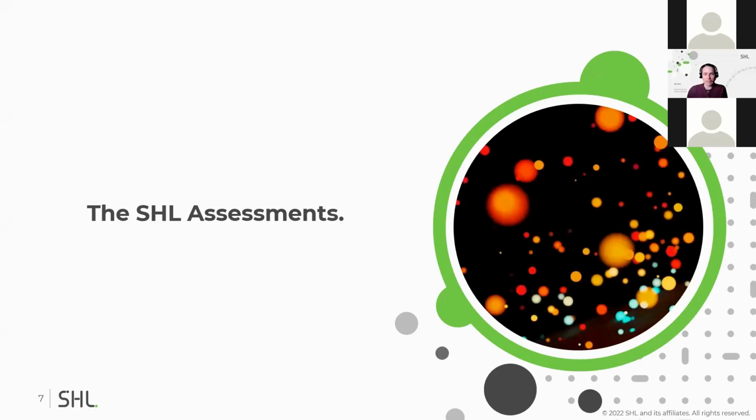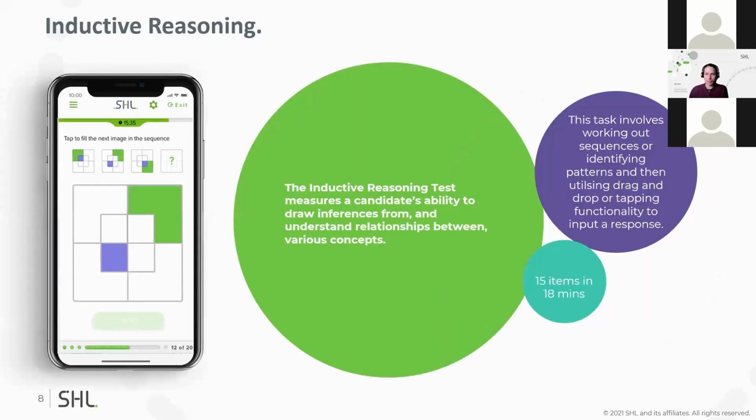Now, the actual assessments that you will be doing. This is very much just a broad summary of the types of assessments you'll be embarking on. There's, as I said, depending on which program you're applying to, 2 to 3 assessments. The first one is your inductive reasoning. Now, your inductive reasoning, the questions basically look like this. What happens is you get a series of pictures that follow a pattern. You then need to choose the 5th picture in the pattern from a series of options.